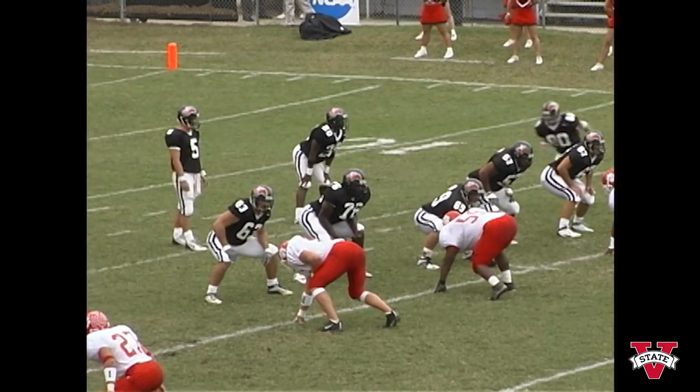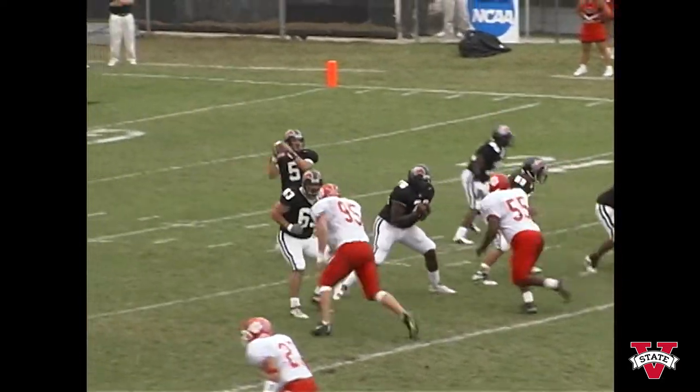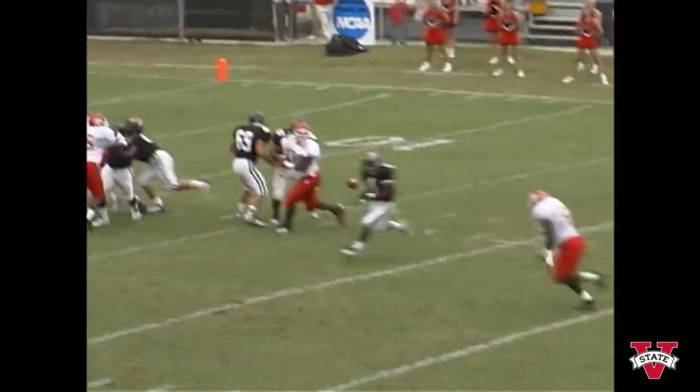On second down, Bama goes in motion. Play clock at 5 seconds. Buster gets the snap at 3 seconds. Over the middle to Reggie.